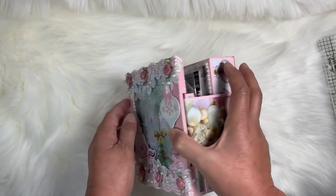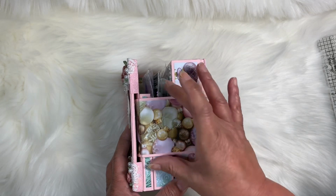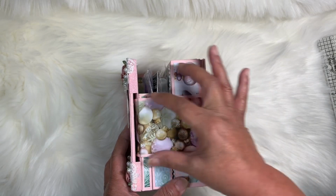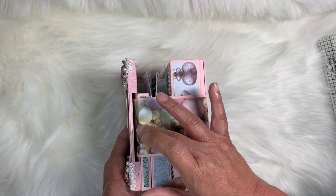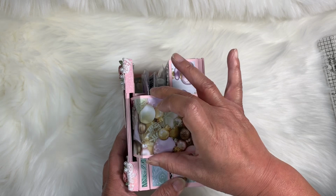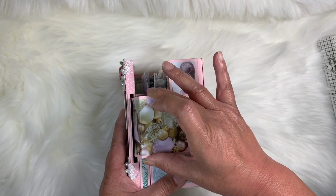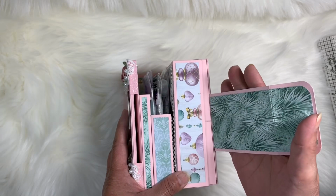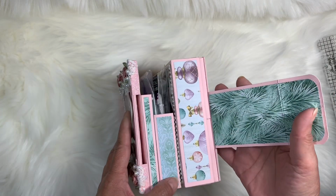So on the side, she did a hidden closure, and this is the closure, and you just pull that out, and you can feel it. It's on there with a magnet, so it stays nice and secure. So it is attached by a magnet. And then you open it up, and she's got that gorgeous paper. Look at that. Oh my gosh.